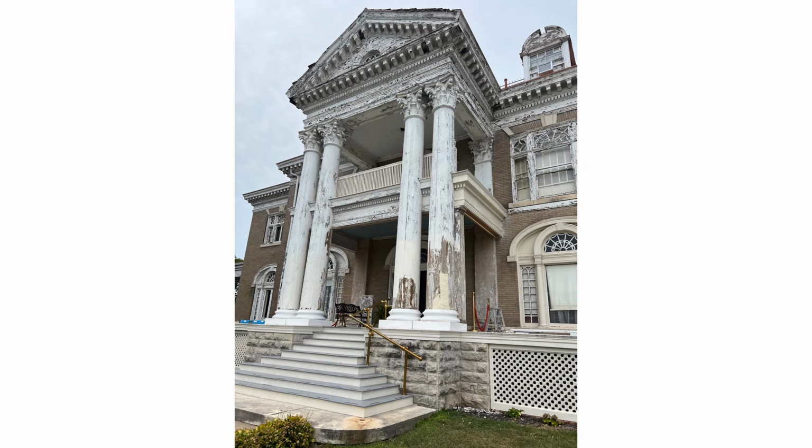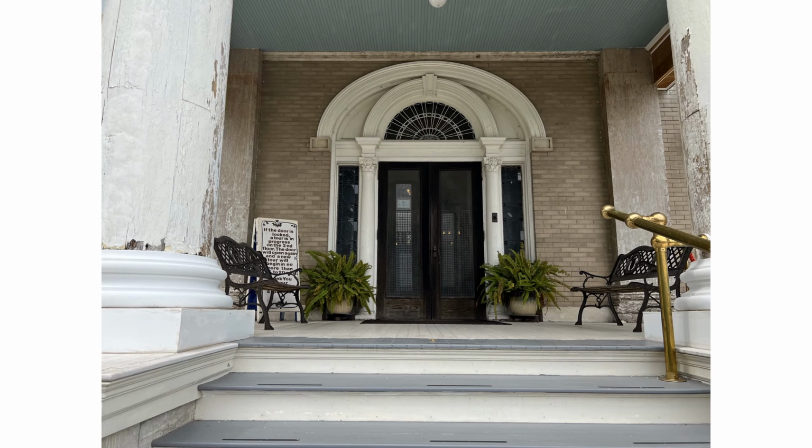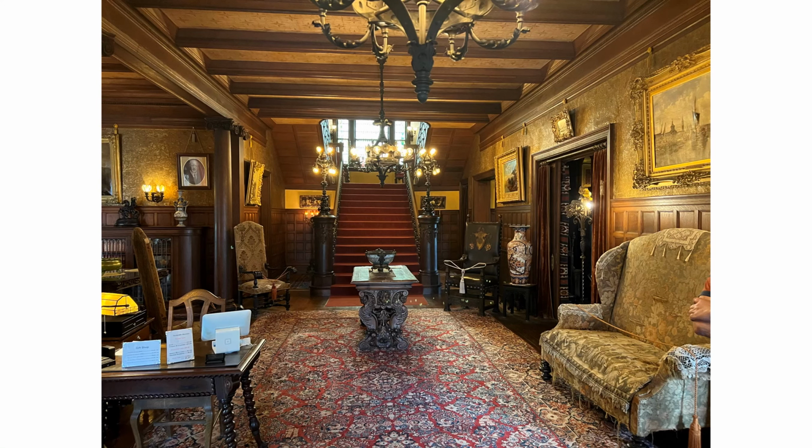So we didn't know what to expect. We saw this peeling paint of this big grand house, and my wife went ahead and went into the house, and here's the front door. And when we got inside, we realized what a find this house is. Just a powerhouse of interior decoration from the late 1800s.